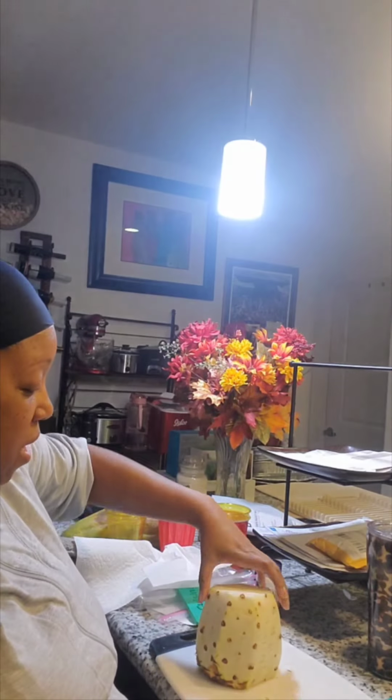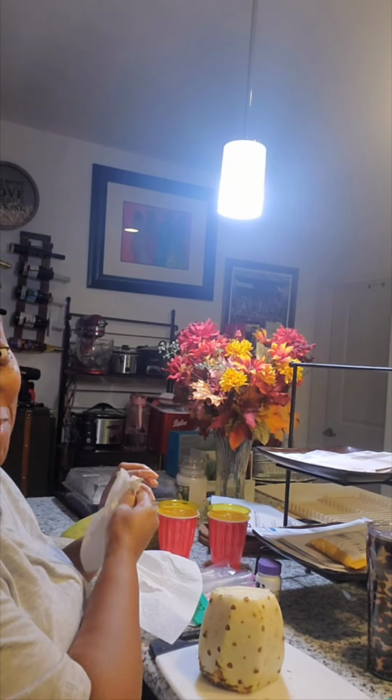I just wanted to show this pineapple. This one is like extra pretty and white. Okay, let me get back to getting this stuff done.